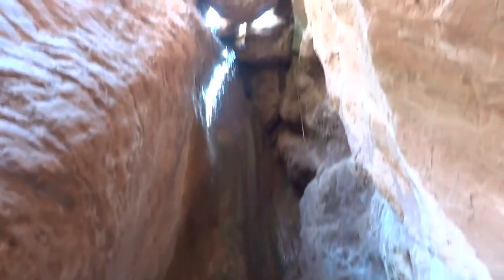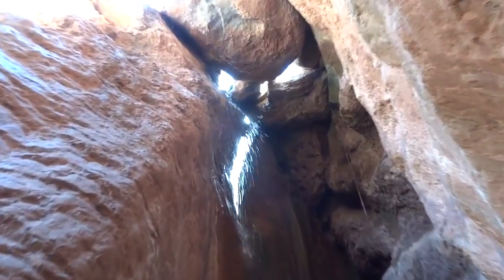Dude, why don't you take off your bag? All right, guys, so we are up here right now. This is the waterfall. It is better lighting out here because it is awesome out here. Should I step right there? Let's go.